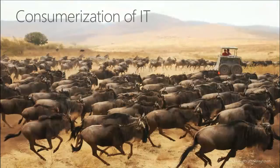So, do you sometimes feel like that guy over there? This is the guy in the vehicle there, looking at the onslaught of the wildebeest as they come charging towards him. And the reason why we put this slide in here is really just to set the stage of this is what a lot of IT departments have to deal with, a lot of customers have to deal with as they're thinking about how do I support my customers and the needs that they have. And obviously one of the big buzzwords we've been talking about here at the conference, something you guys are dealing with, is just this consumerization of IT.